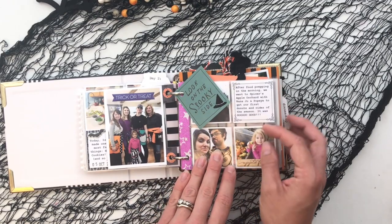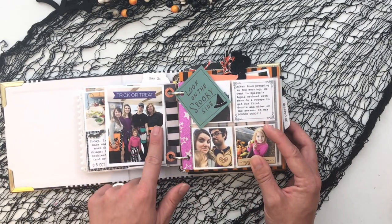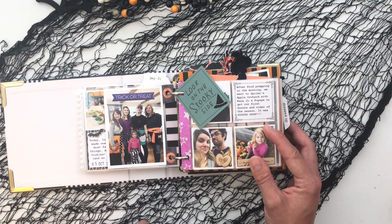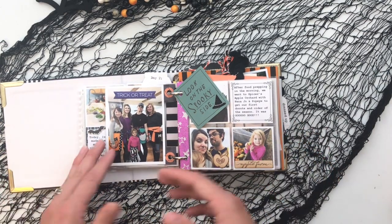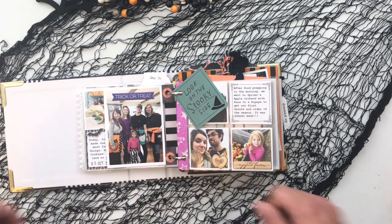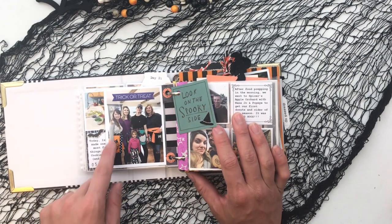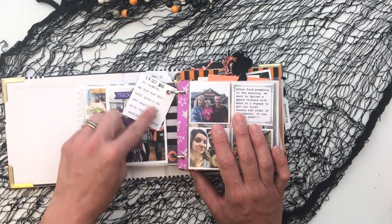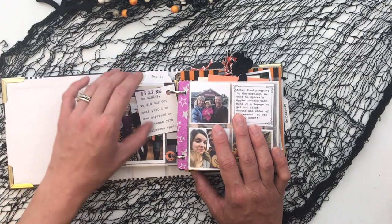Then I've got a picture of my mom, me, my sister and a friend, and Izzy. We are big into meal prepping, so we went to meal prep for October at my mom's house, and she had Halloween aprons for all of us. So this is all of us in our Halloween aprons, and it was super cute. So I've got that and just a little bit of journaling about that day.